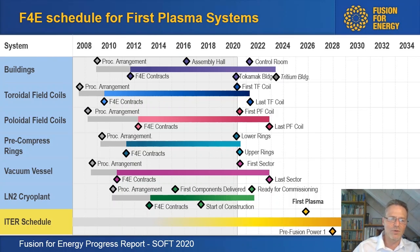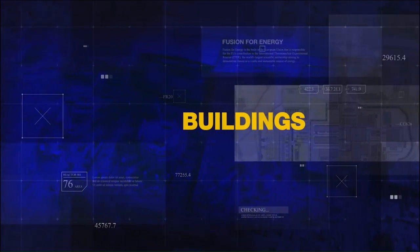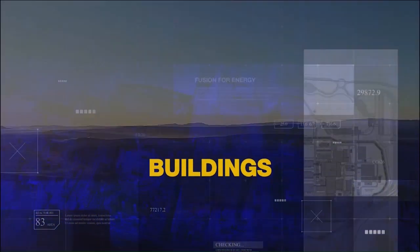You see that this comprises the buildings, where Europe does 100%, the TF coils, which we share with Japan, the poloidal field coils, where we build 5 out of 6, the pre-compression rings, we build all of those, the vacuum vessel, which we share with Korea, the liquid nitrogen cryoplant, IO builds the helium part, and then we are currently assembling it together, and you see the ITER schedule at the bottom. And you see that a lot of dates are between now and 2022 in terms of delivering the components to the ITER site.